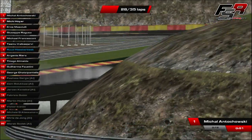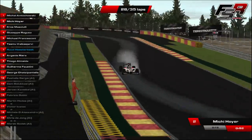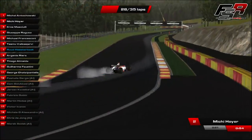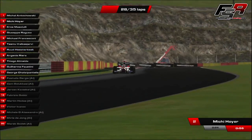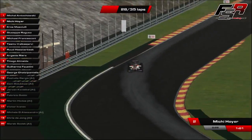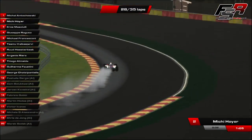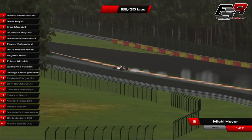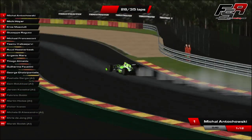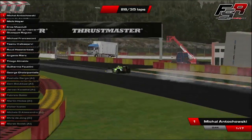Michal responding again, a tenth quicker in the first sector compared to Mitch Hoyer. Yeah, Michal does look really good, to be honest. Nice car control, stable driving. Yep, he does look really confident, even with the wet track. Side by side with the dry line, yellow flags. Oh, Erasmus Skeely's gone off.